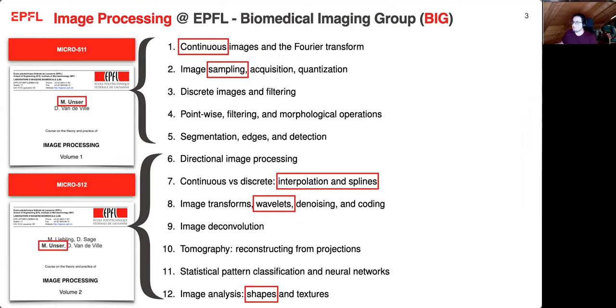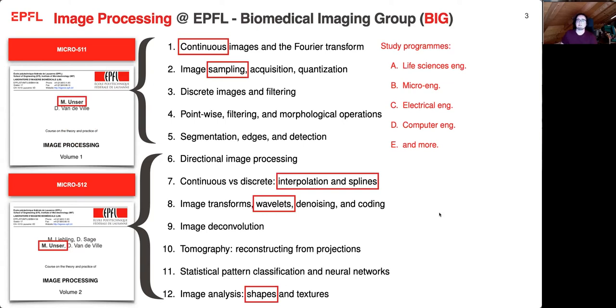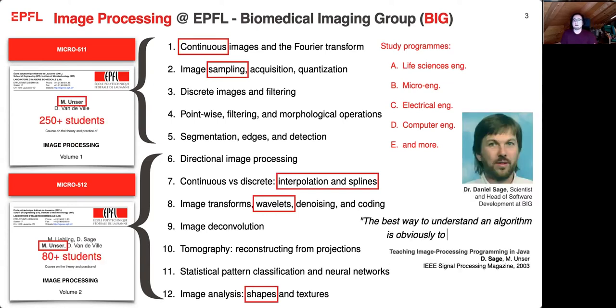Even at the beginnings of these courses, it was realized that there needed to be a practical counterpart because we needed to teach students of very different master programs with widely different backgrounds. Since this was a compulsory course for many of them, and the numbers are quite large, the courses are successful. There are 200 and something recurrently in IP1.